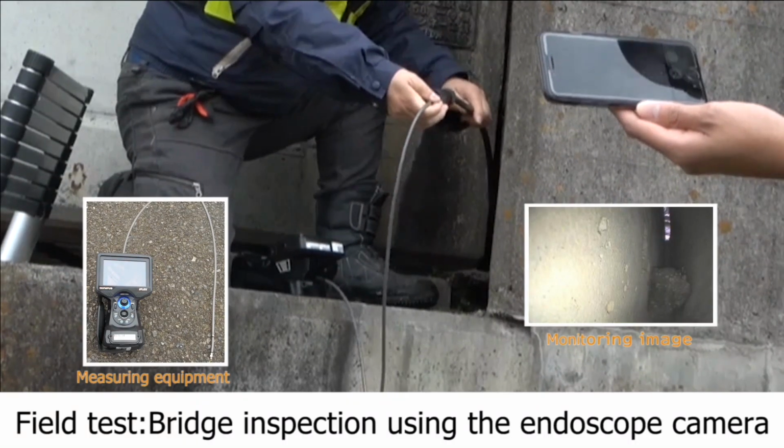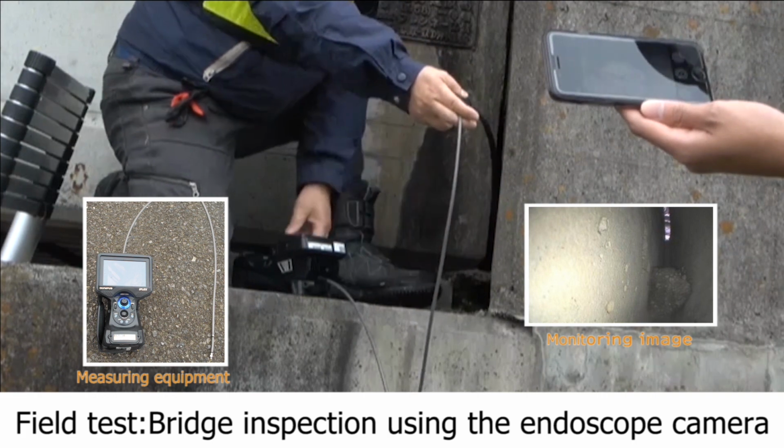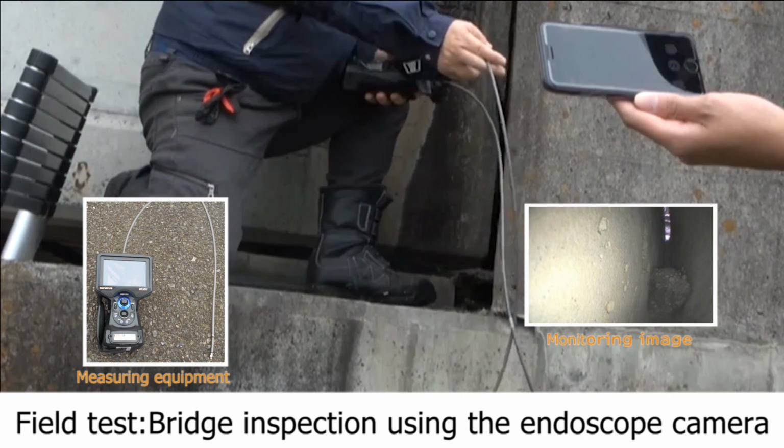Bridge inspection using the endoscope camera. This test is to check the operationability of the endoscope camera used in the inspection work in narrow areas at the end of the bridge girder.